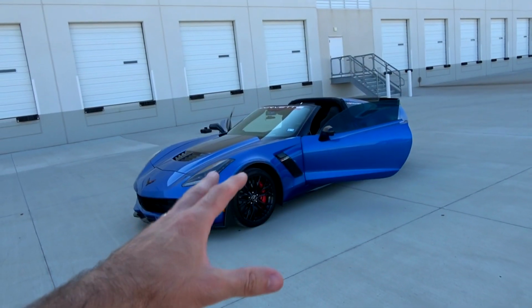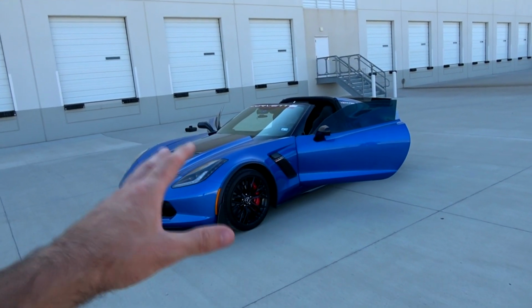Now, as you know, I do not daily drive this car at all, but I could definitely daily drive it. And if I had a different job where I was sitting at a cubicle or something and I didn't need a truck, then I would daily drive that car, and it would be just as good as any other daily driver.